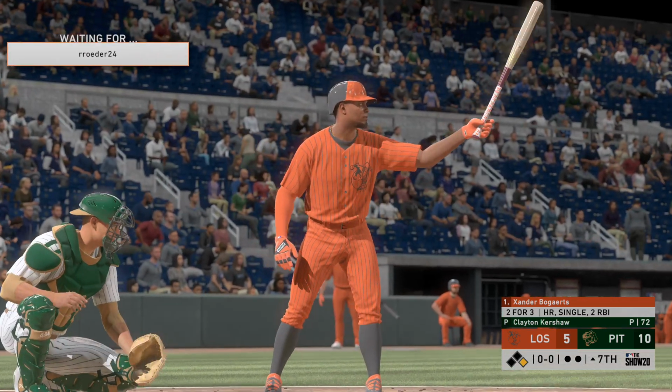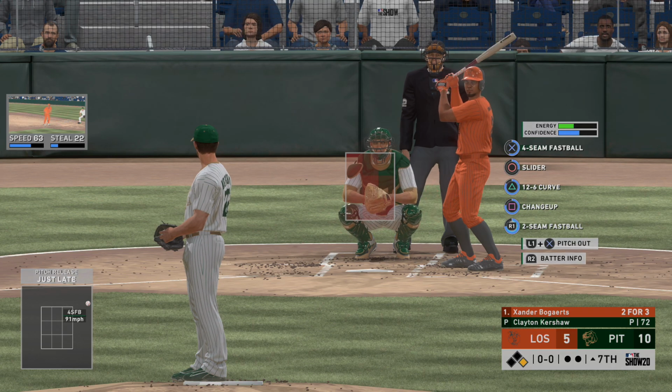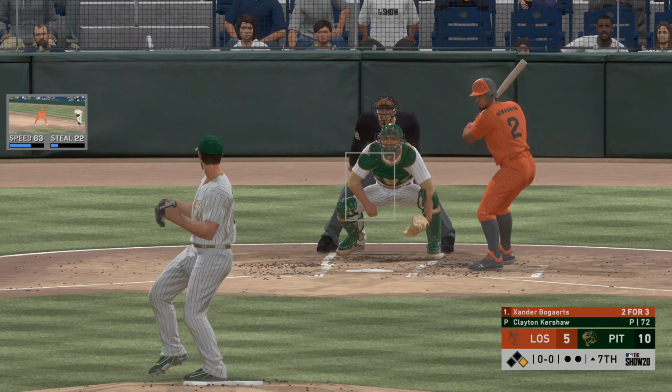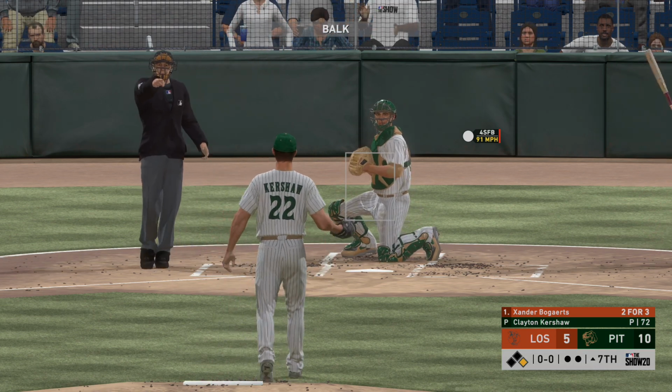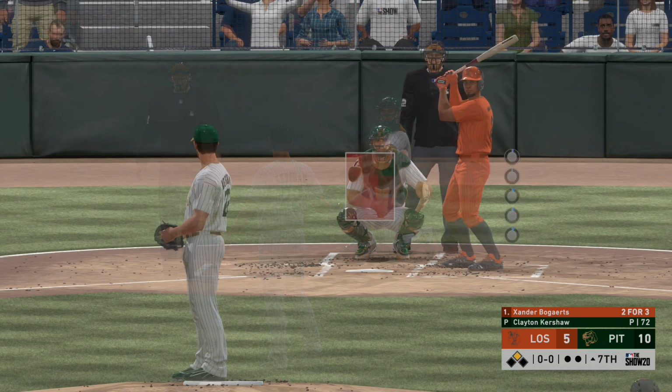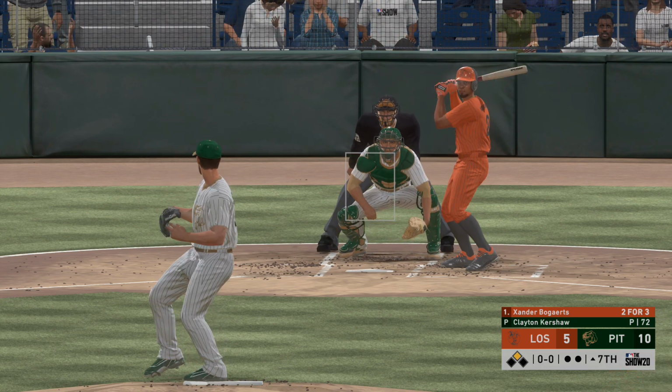So the lineup flips over, and digging in, Xander Bogaerts. He launched one over the wall back in the opening frame. He's ready. Here's the first offering. And now hold everything here, as it looks like a balk has been called. And that one might have been a little ticky-tack, if you ask me.